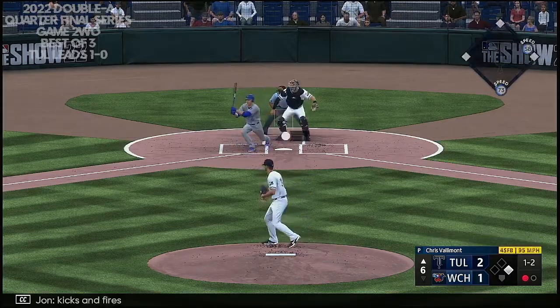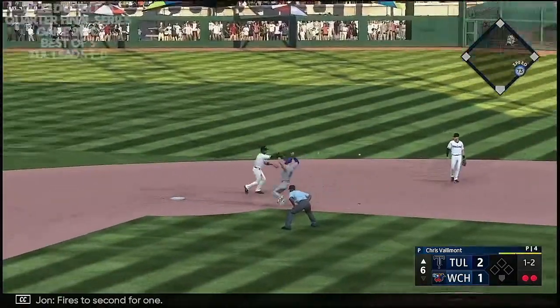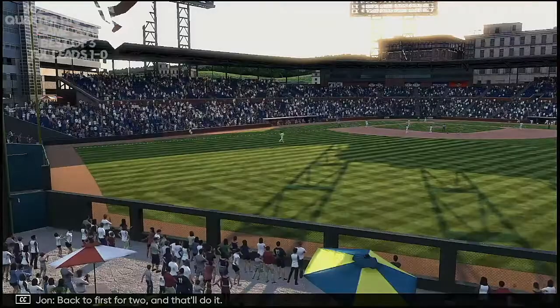Kicks and fires. On the ground, could be two. Fires to second for one. Back to first for two, and that'll do it.